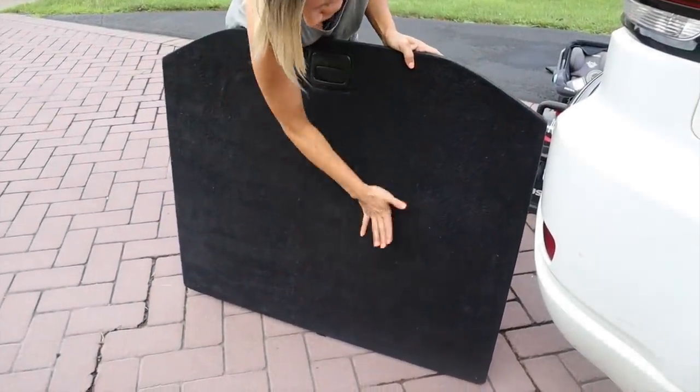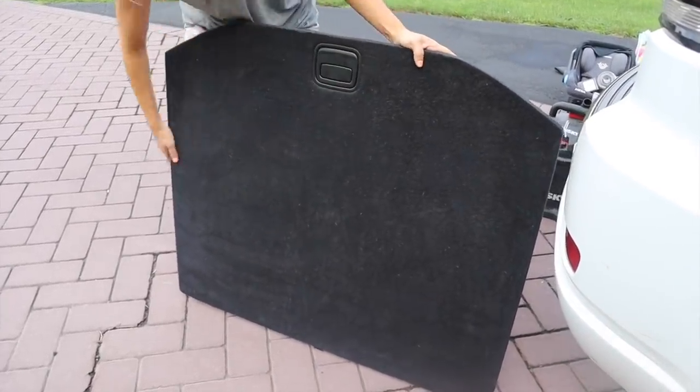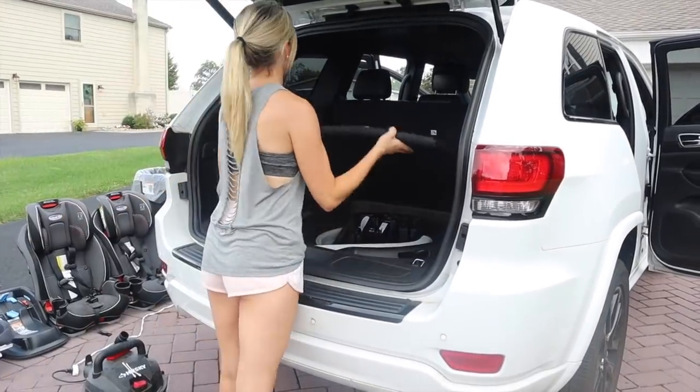Now that that's finally done, I'm just getting in there even more and shaking out what I can. You could have done this before and after, but I just did it after.